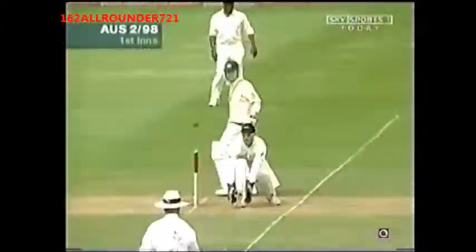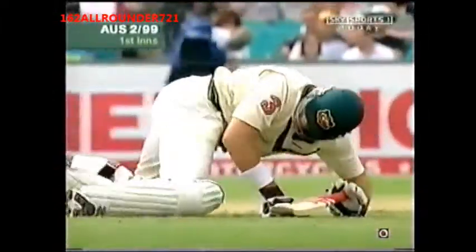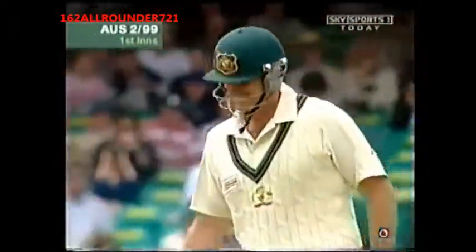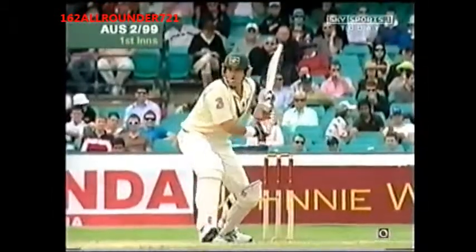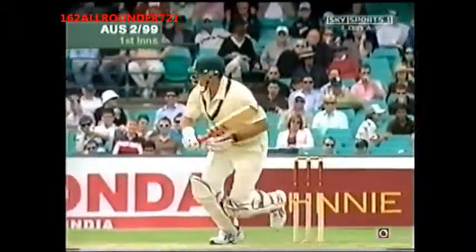Gonna look for two, but can't get it. Might have made it if he hadn't fallen over at the non-striker's end. Just one brief moment, I thought he would have done his ankle, as it so often happens when you're running as a batsman.